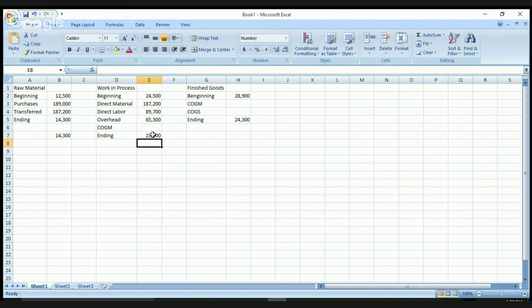And so remember, how do I figure this information? I take the beginning plus the direct materials plus the labor plus the overhead minus the cost of goods manufactured, and that gives me my ending. So I'm going to add these up, 24.5 plus 187.2 plus 89.7 plus 65.3 and subtract the ending, and that gives me 343,600. Now let's double check that. We add all these, minus the cost of goods manufactured, and get 23,100. So I'm good there. Then the cost of goods manufactured goes over here.